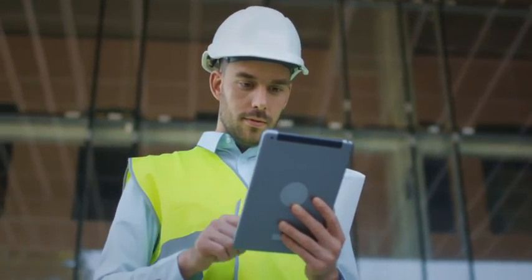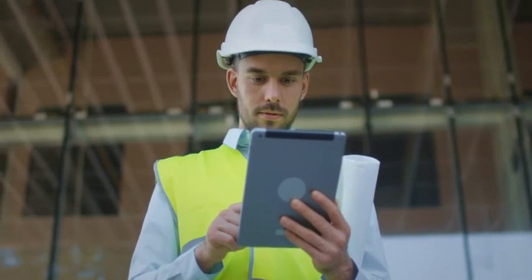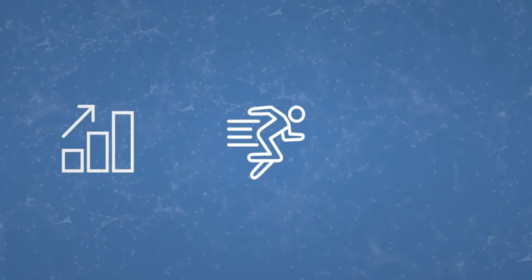With the Novade platform, you can manage all activities in the field and leverage data to drive decisions, helping you work better, faster, and safer.